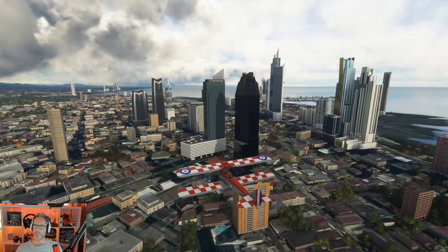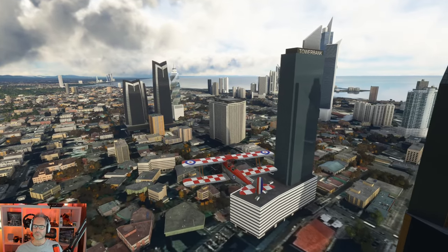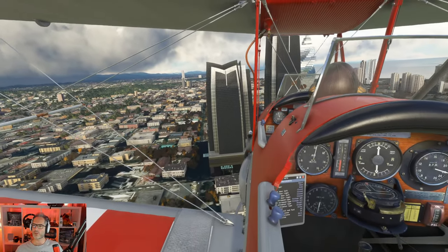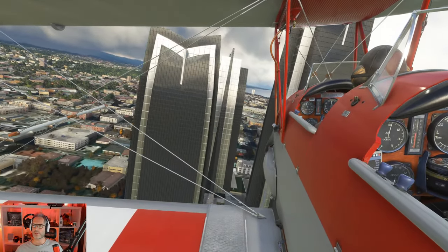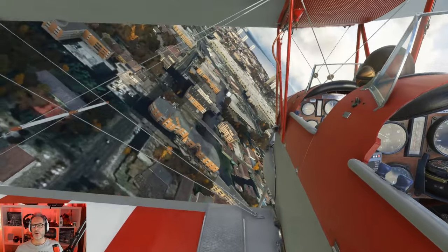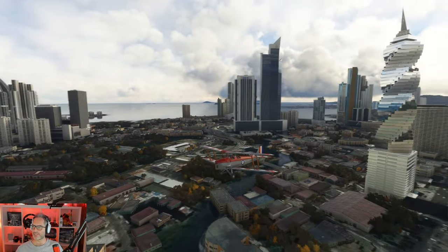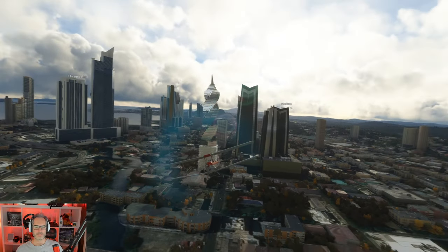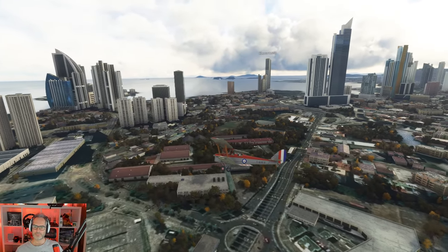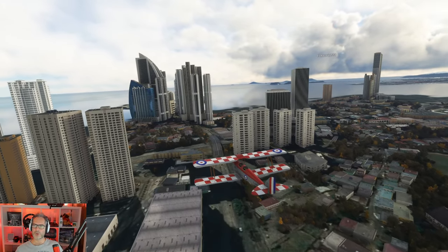Tower Bank. Worth a try, guys? Nah, we're not gonna do it, are we? Oh-ho-ho! That would have been good from the external view. We'll go back and have a look at those buildings. Oh, good, Stu. Just flying through the city.